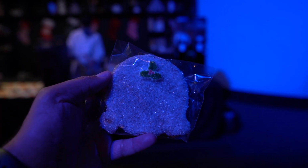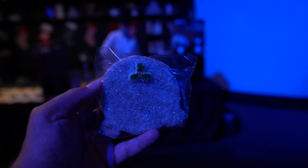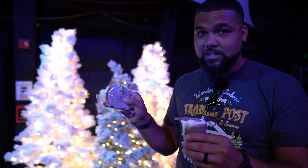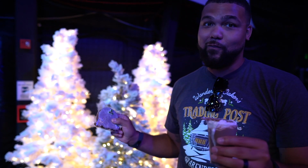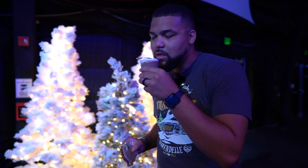And then we also picked up this adorable Spaceship Earth cookie. I think we are going to save this because we have 2 more cookies to eat. It's just a lot of food, so be prepared. But let's try this. That's really good. I'm very impressed.